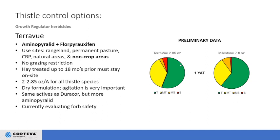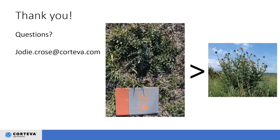So quite a few forbs that seem to show tolerance to this product. So if you're interested in using it on your roadsides or things like that, anywhere that's labeled, and you're specifically concerned about forb tolerance, this is a product that you might be interested in. So I just wanted to throw this out there. This is still preliminary data. We're still working on getting the full picture here, but this is just a snapshot that I wanted you guys to be aware of.